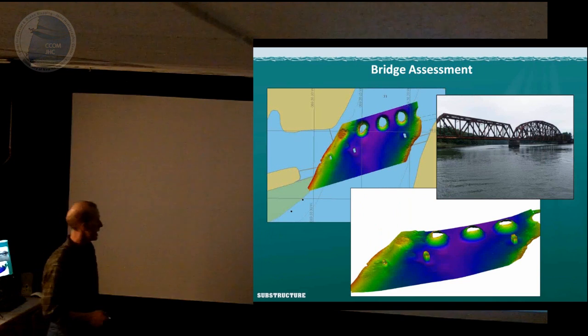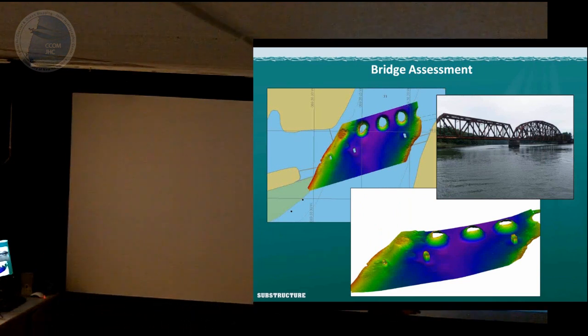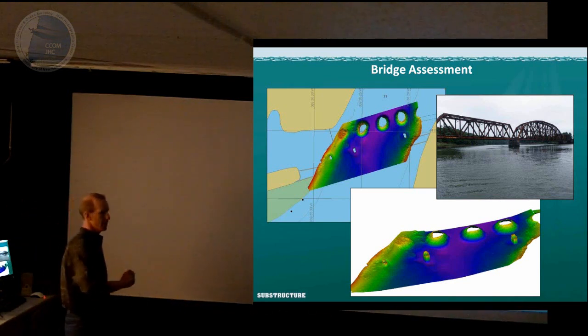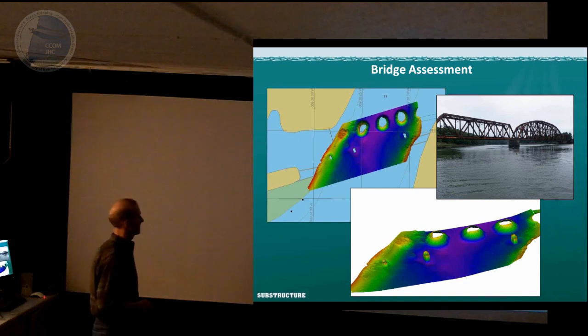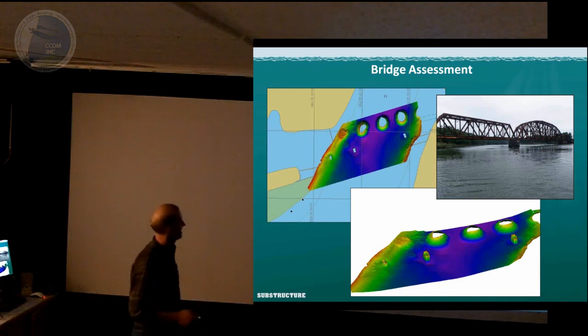And this is the railroad bridge up in Wiscasset. These are uncharted objects on the bottom. I almost ran right up on top of those. Crazy for trusting a NOAA chart. Anyway, we passed that information along, I believe.